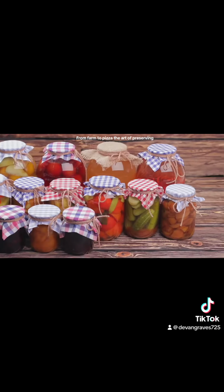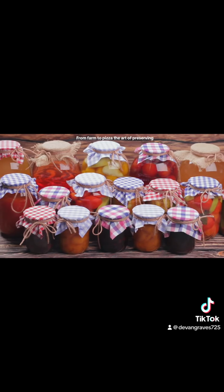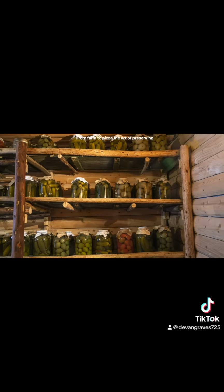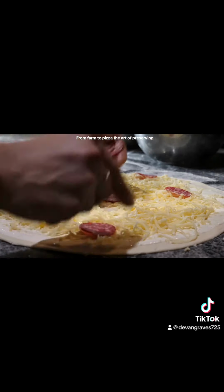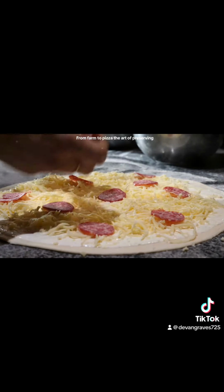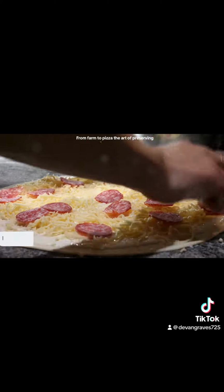Each method, be it salting, smoking, canning, or freezing, has its unique history and contribution to the food we enjoy today. So the next time you bite into your favorite pizza, take a moment to appreciate the centuries of innovation that have gone into preserving each ingredient. Isn't it fascinating how our survival techniques have turned into culinary artistry?